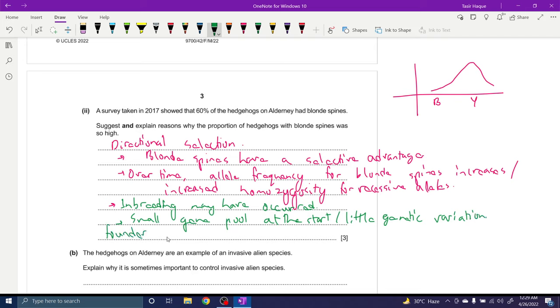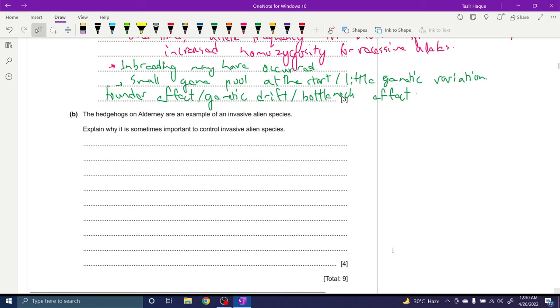You could also refer to the founder effect, or genetic drift, when you bring a small proportion of the main population to another island, or the bottleneck effect. What is this? When a large population suddenly disappears, we lose a large amount of the gene pool. Okay, the hedgehogs on Alderney are an example of an invasion of an alien species, or an invasive alien species.